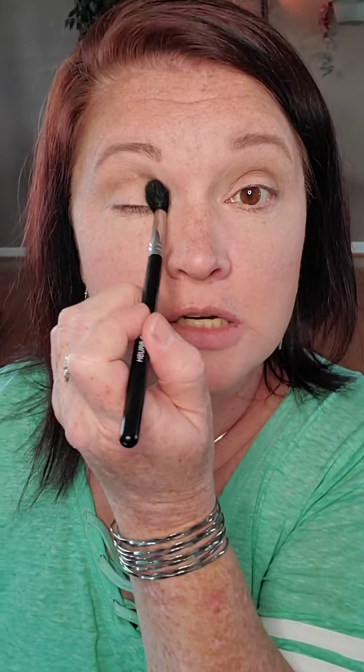I used to be like, oh my gosh, every time I put on eyeshadow, you can't see it. But then back in the 80s, we wore it way up here anyway. But you want to try not to go all the way to your brow. And if you do get a little too high, you can go back and put a lighter color under your brow to kind of define that.